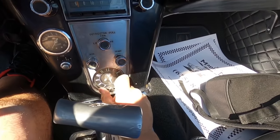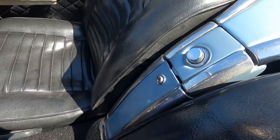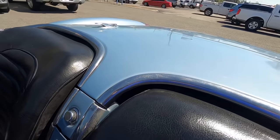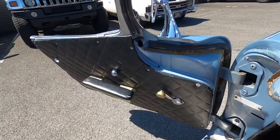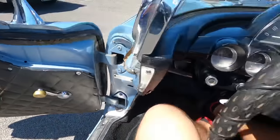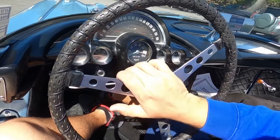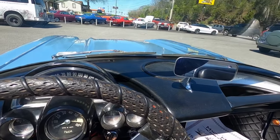Old clock there, I don't think it's working. Of course, you got a little console here in the center. You can pop that up and look at the top, which we'll have detailed pictures of at maplemotors.com. See where they glued some of the weather stripping in there. Horn, you place your bets? It doesn't work. There's no spring in it. Let's hit the road and see how she drives.